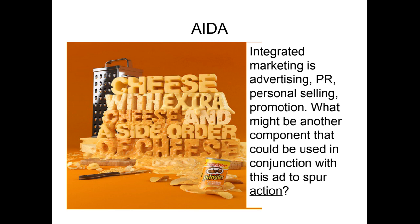Pringles, right? We looked at Pringles initially with our brand, right? We had the Pringles guy. So again, this is looking at a product type advertising. So again, looking at that integrated marketing communication, what else might you do? Right, so here's a print ad that's out there. What else could you do alongside this ad to try to spur someone to buy Pringles? To spur action. What might be some suggestions?